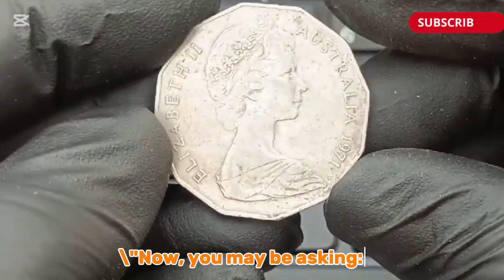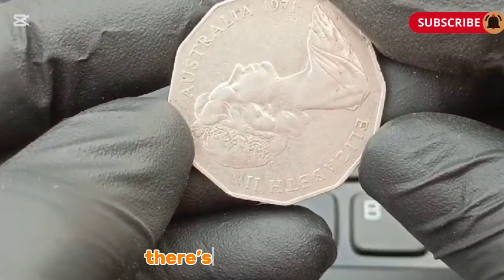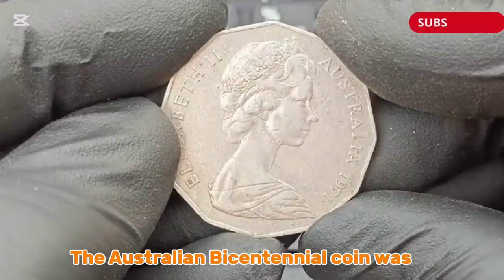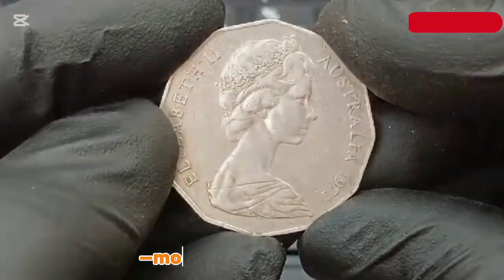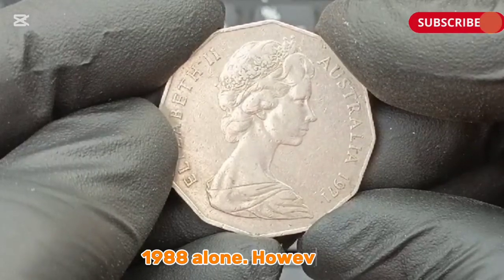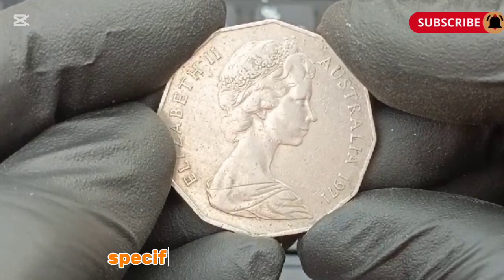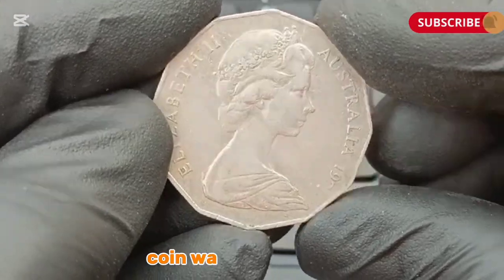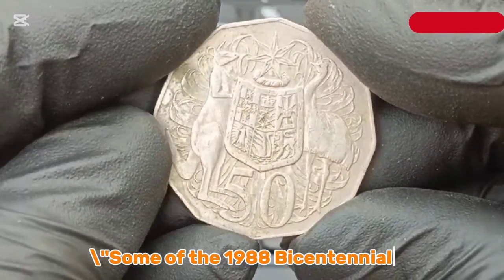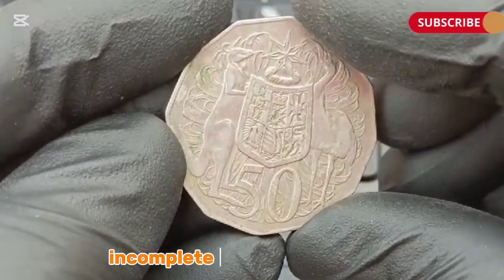Now, you may be asking, what makes this particular coin so valuable? Well, there's a fascinating backstory to it. The Australian bicentennial coin was minted in massive quantities. More than 20 million coins were produced in 1988 alone. However, there's a small but very important catch. One specific type of this 50-cent coin was mistakenly produced with a unique flaw. Some of the 1988 bicentennial 50-cent coins were struck with a rare error and incomplete minting process.